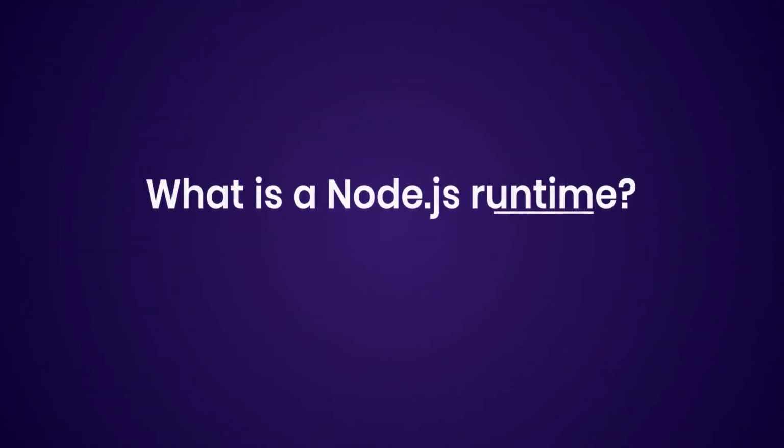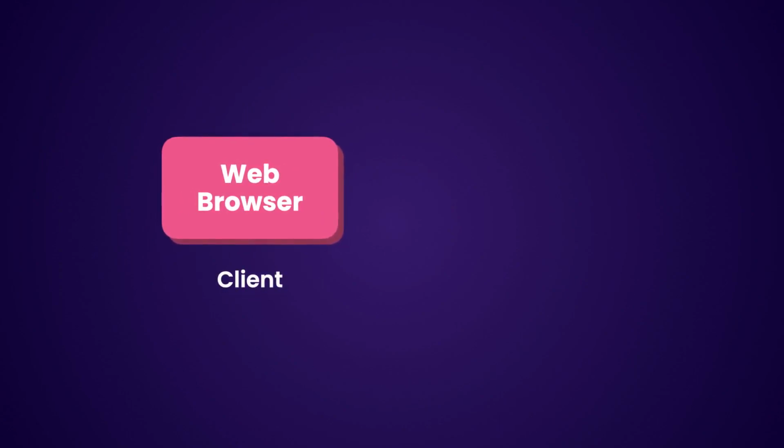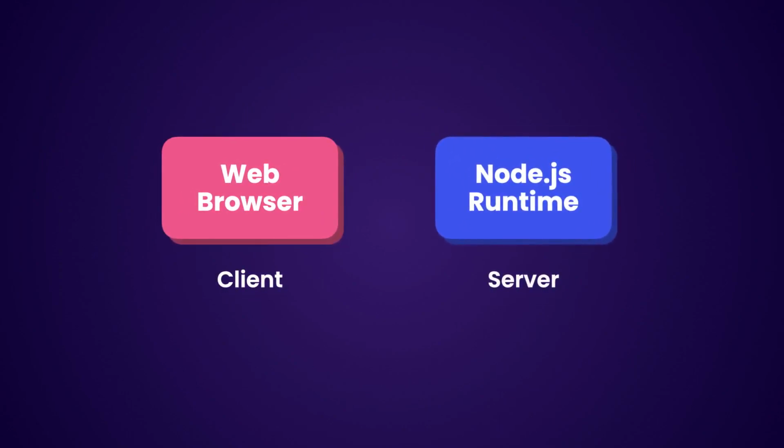Now, you might wonder, what exactly is a Node.js runtime? Well, there are two main ways we can execute JavaScript code: within a web browser on the client side, or within a Node.js runtime on the server. So a Node.js runtime is just a fancy term for a program that can execute JavaScript code. So Next.js comes with a Node.js runtime, and this allows us to do some really cool things.